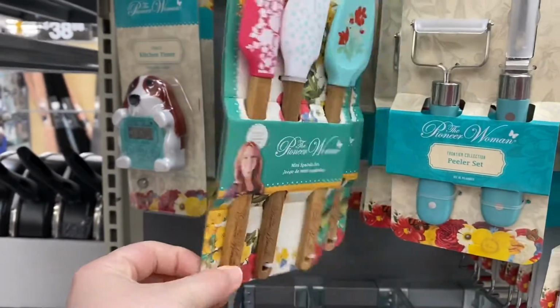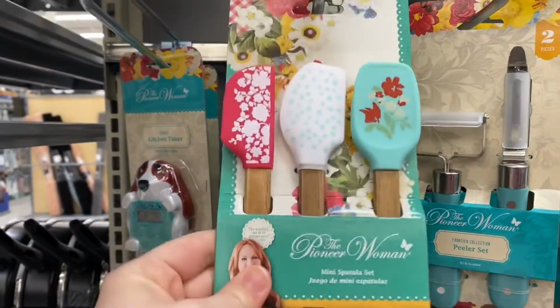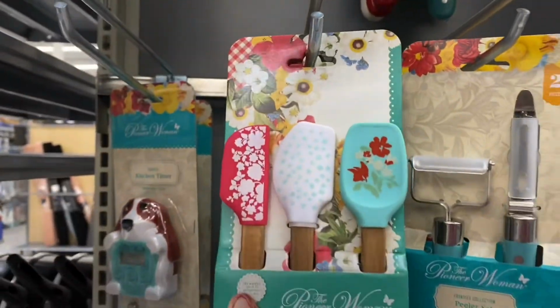These are so good for cooking, these little mini spatulas. They're great to have in the kitchen, and they've got such cute little colors. They're only $5. That's such a good deal.